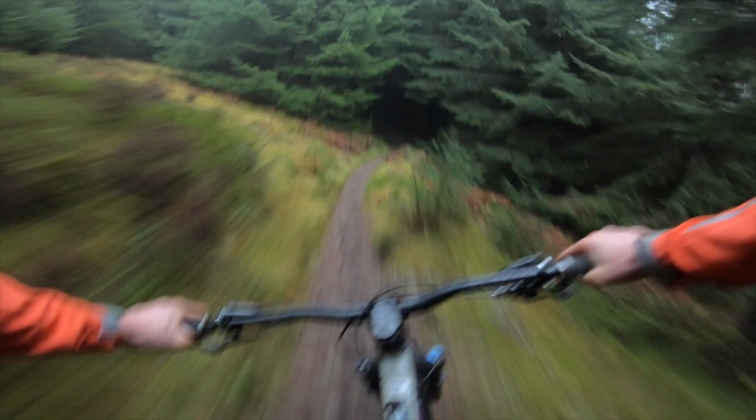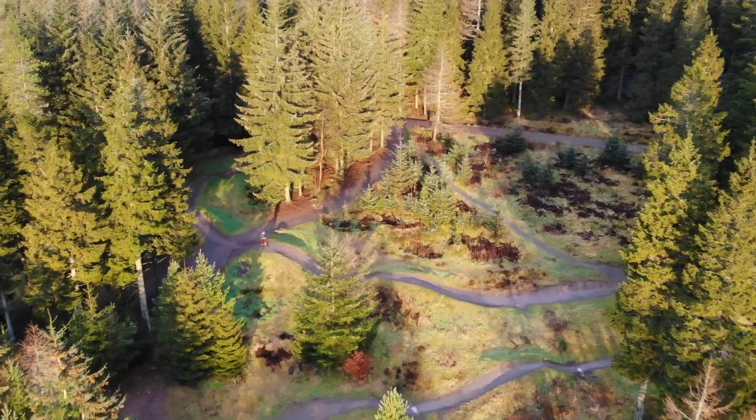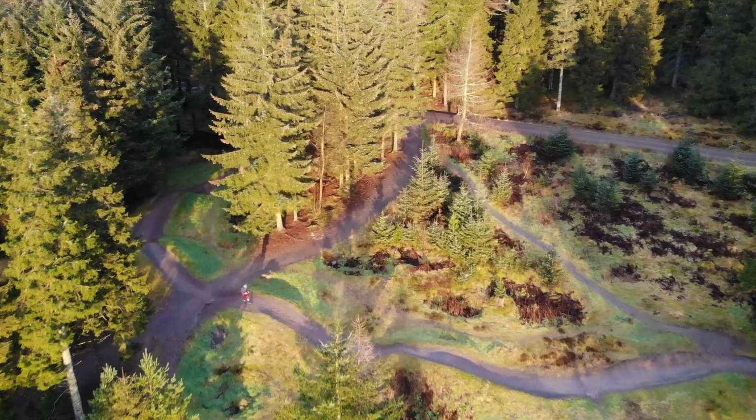So we rode some black trails at Glentress, got lost, came back the next day, and then got annihilated in the jump park, which was down to my ridiculous error of thinking you could ride wet wood in the winter. What was I thinking? So there's a lesson in that, don't ride wet wood in the winter.